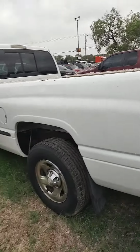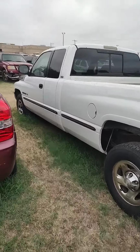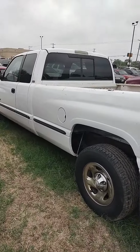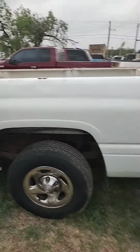And yeah, for those of y'all who got your own maybe lawn business or other services that you do, this would be a great truck to haul around all your equipment and tools and everything in the back end of it. Let me know what you think about this 98 Dodge Ram 1500 work truck.